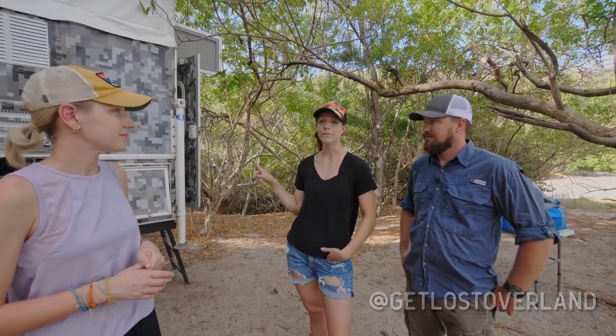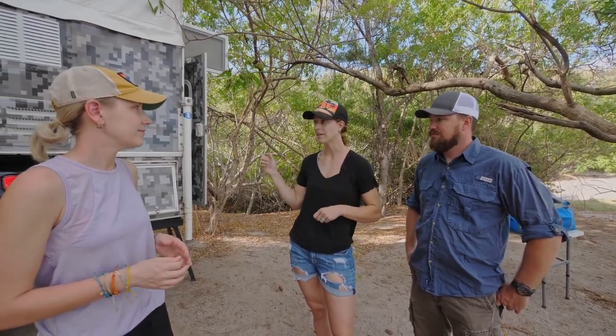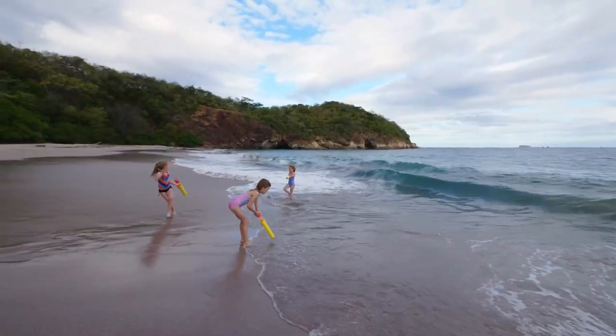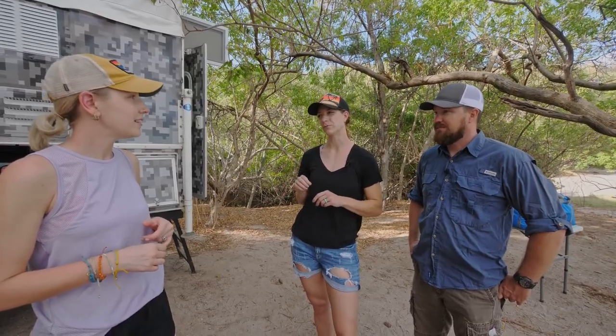It was really nice on the beach, especially with the kiddos, because you can just wipe them off real easily, and they had a shower and water. Yeah, so that was really nice. The outdoor shower was spot on. Especially on the beach, it was a big help. For sure. And the mattress was pretty thick. That was comfortable.